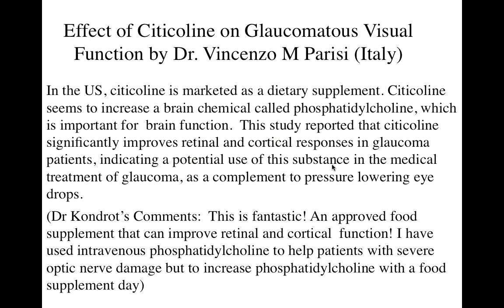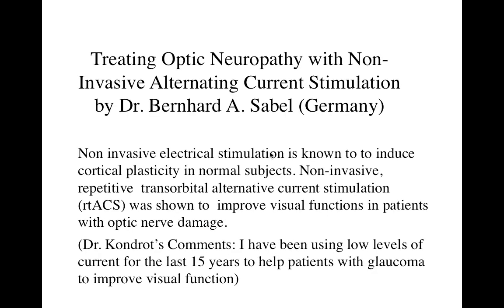And the study that Dr. Parisi did showed that people with visual field loss and optic nerve damage actually had an improvement on this supplement. So this is great. You can buy this online. I am investigating some manufacturers to produce a high quality of the acetylcholine. And at this point, I'm recommending between 200 and 600 milligrams a day, although there have been some reports that a higher dose was used in a couple of studies. But this is new to me, and I think that this is something to be considered for those of you that do have glaucoma or macular degeneration. Now, this presentation was music to my ears.